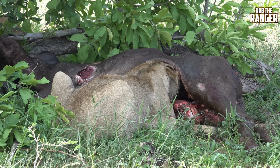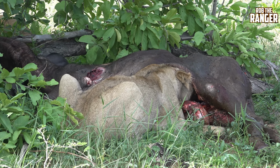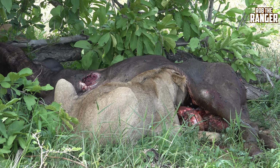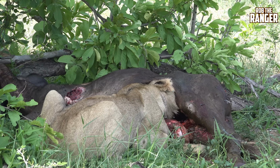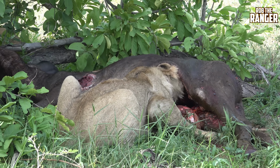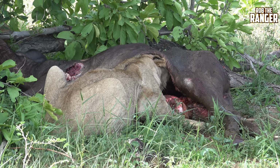Not just the muscle. Yeah, they'll crack the bones to get the marrow. It's all nutrition. The bigger bones on a bigger buffalo will be left behind. That's when the hyenas come into play. The hyenas have got stronger jaws than the lions, so they can crack the bones to get the marrow out there. They can eat what's left behind. More efficient feeders than the lions are.